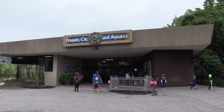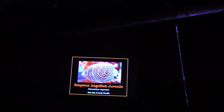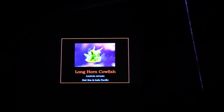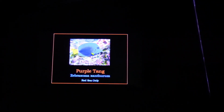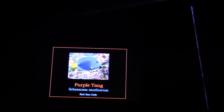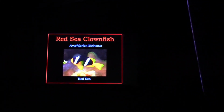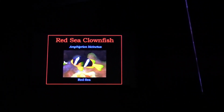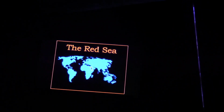Alright, we got the Prime Manhattan Aquatics Building. We got Emperor Angelfish. It's a juvenile. Longhorn Cowfish. Purple Tang. Red Sea Clownfish. From the Red Sea.